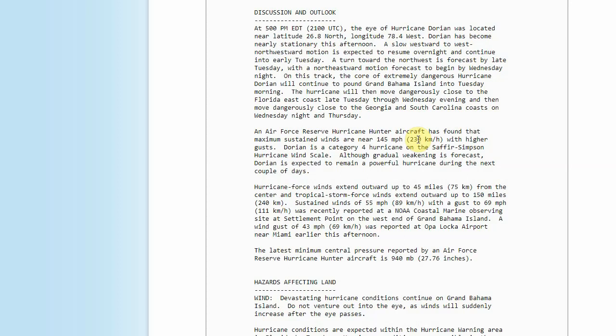Hurricane force winds extend outward up to 45 miles from the center, and tropical storm force winds extend outward up to now 150 miles. So as the storm weakens, it gets larger. A sustained wind of 55 miles an hour with a gust up to 69 was recently reported at a NOAA coastal marine observing site at Settlement Point on the west end of Grand Bahama Island. A wind gust of 43 miles an hour was also reported at the Opa-locka Airport near Miami this afternoon. The latest minimum central pressure recorded by an Air Force Reserve Hurricane Hunter aircraft is 940 millibars.